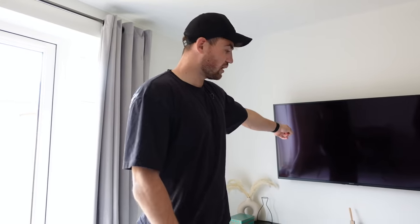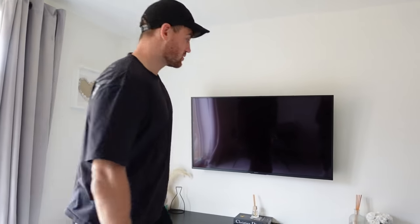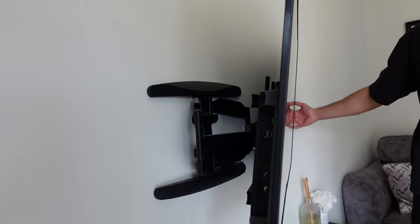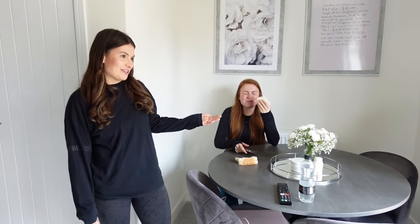The TV is a Sony Bravia. I can't remember what size, but we've got it mounted to a bracket that allows you to turn the TV like this. So we will sit on the sofa and watch TV. I know that my days are coming where this is just going to fall off, so I'm just going to enjoy it. No, it won't. We did a good job of that. It's pretty secure.